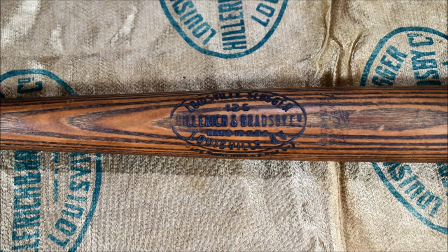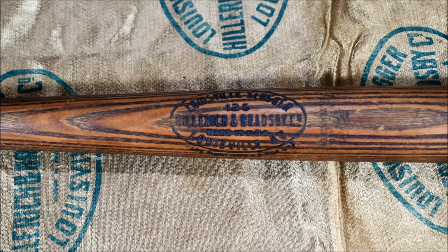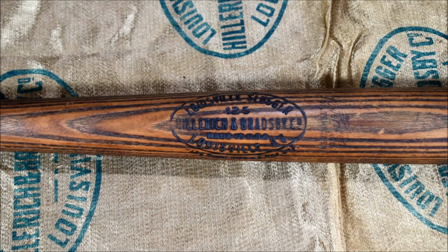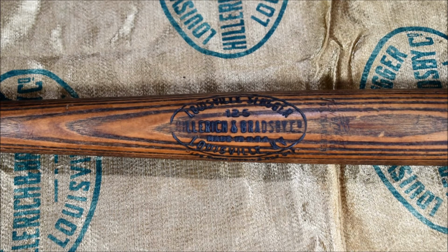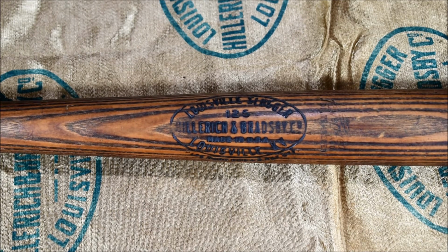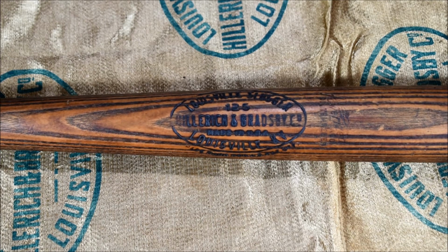It's pro quality wood, so even though it does have inch marks on the knob, it really has some characteristics that give credibility to pro issuance for use by Jackson while barnstorming in the early 1930s. Now, Jackson was banned with 7 others from baseball in 1921 as the fallout from the 1919 World Series. Jackson's bats are fairly difficult to find.